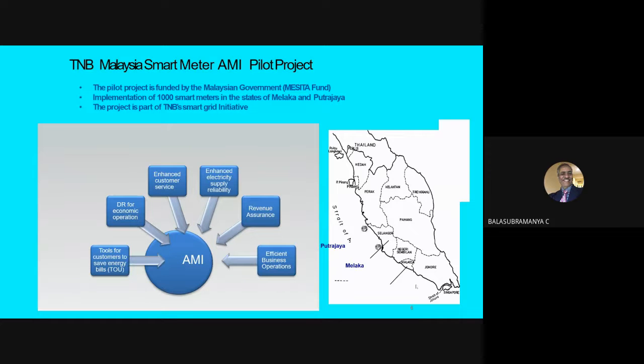This is actually TNB, Malaysia, smart meter, advanced metering infrastructure pilot project. Here, the pilot project was funded by the Malaysian government, and the implementation of 1000 smart meters in the states of Melaka and Putrajaya. So these two are the main states actually. The project is part of TNB's Smart Grid Initiative activity. You can see here the advanced metering infrastructure. In fact, the components have also been discussed here.